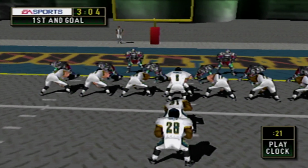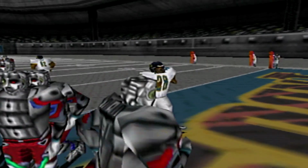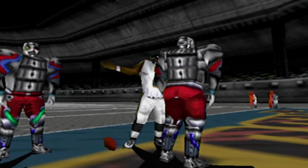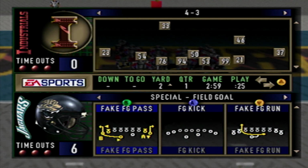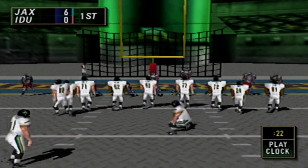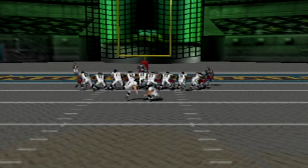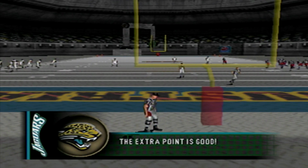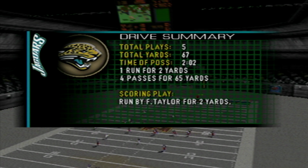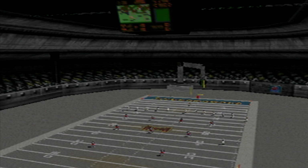Two tight ends. Touchdown. The kick is up. Jacksonville gets set to kick it off.